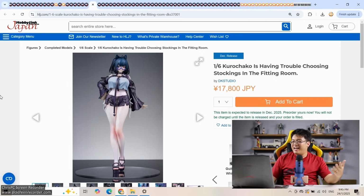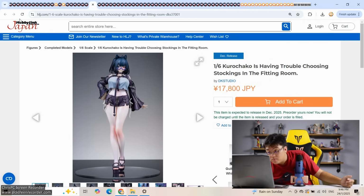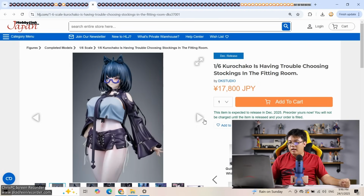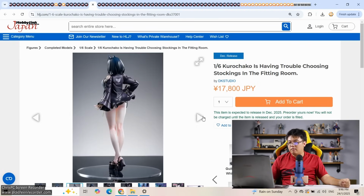Okay, this is by DK Studio, which I have never heard of. First time I'm seeing this name as well. 18,000 yen only. So I'm inclined to believe it is another Chinese brand. Yeah, with a new product. December release. It's okay. The figure looks okay, but this is not my kind of character. To me, the face looks kind of weird. I mean, but this is just the art style, right?